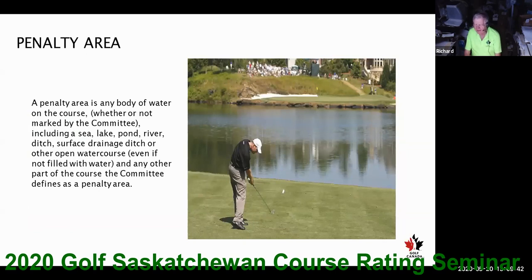Penalty area, again, this is just a reminder. The penalty area came in last time around. And probably in Saskatchewan, my experience suggests that it's more frequently that we're going to find areas of extreme rough being declared as penalty areas because the nature of the topography of Saskatchewan seems to be that we have more extreme rough than we do water hazards, or what used to be called water hazards.